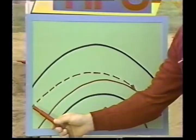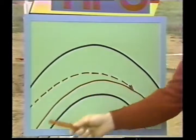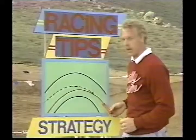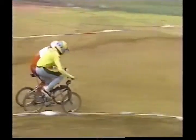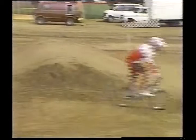Let's take a look at a diagram of the block pass. This is the lead rider. Position yourself on the inside coming through the turn, passing him on the inside and taking over his line. Let's see that again in slow motion. Notice how the rider in yellow stays on the inside of the lead rider, forcing him on the outside of the turn and overtaking him coming out.